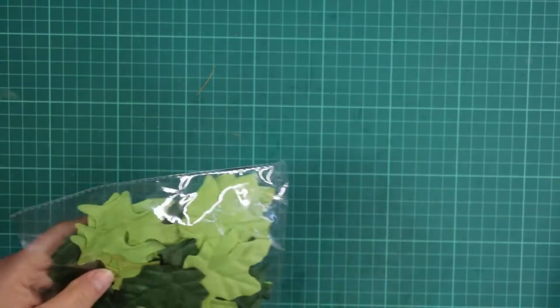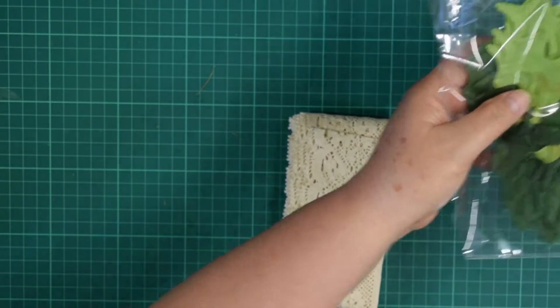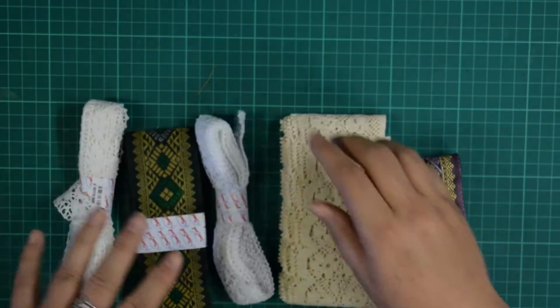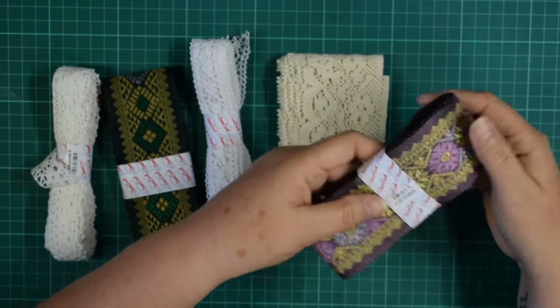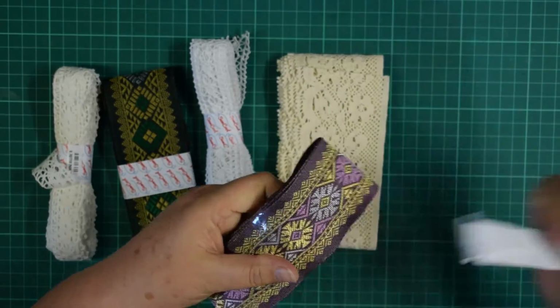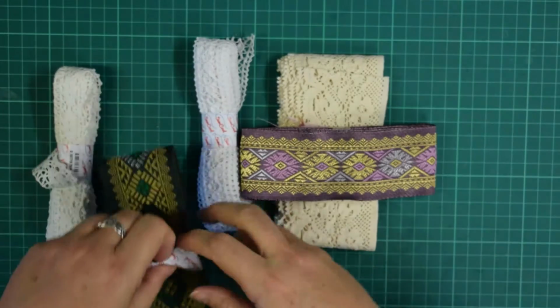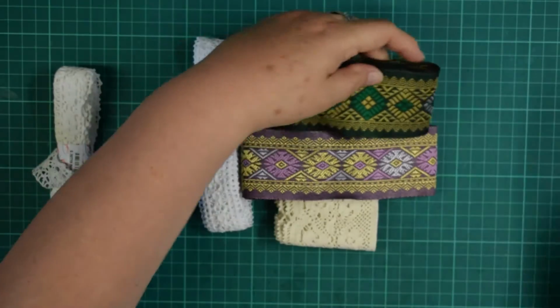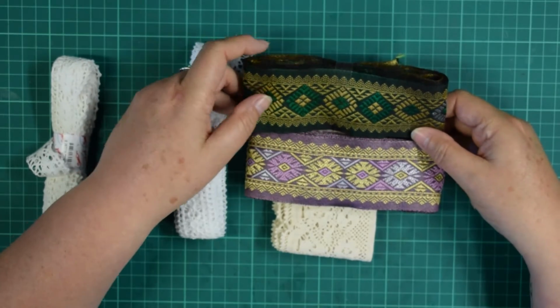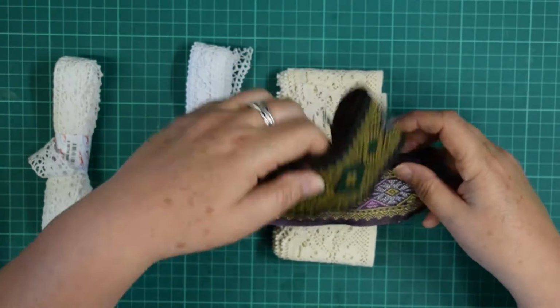Now, sticking with what we found in York, I found this great little shop, and it had its own craft section, and I got some jacquard ribbon, and look at that, isn't that beautiful? I'll just take that off so you can see it. So I got the purple one and the green one. Aren't they lovely? Aren't they beautiful? I can't wait to start using those in my journals.